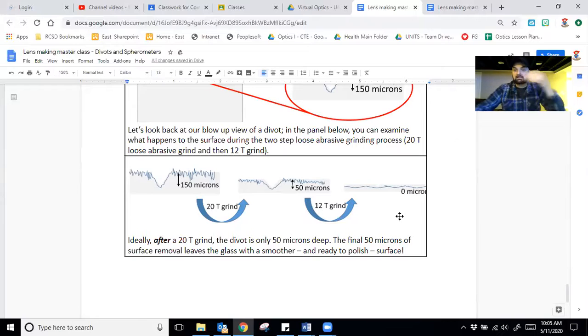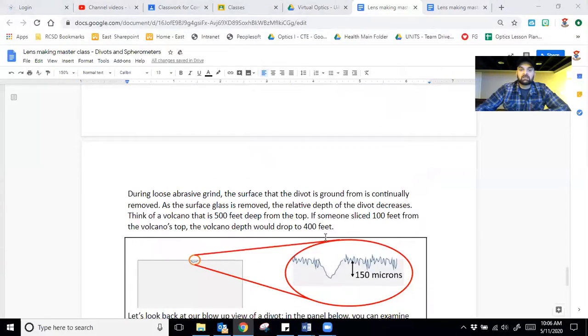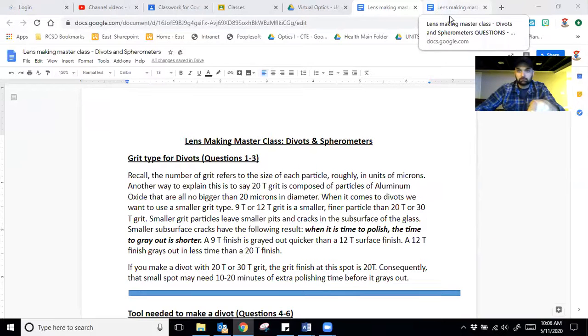So now you have a 50 micron divot and you're going to grind with 12T. We don't need a spherometer anymore, because if you marker in that divot and you grind your lens, eventually that divot's going to get smaller and smaller until it disappears. And that's why we marker in the divot, so we can visibly see it disappear. It's gone. Now we have a 0 micron divot and a very, very smooth surface. It's not transparent yet. It's not perfect, because we still have to do one more step, and that's polish it, right? So you have this amazingly put together resource that we made for you.